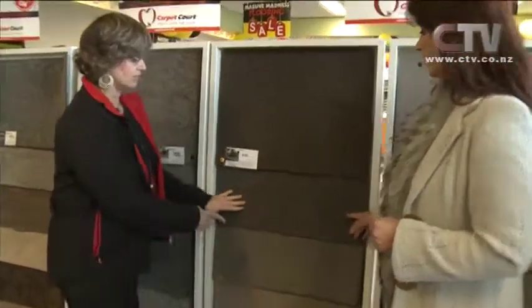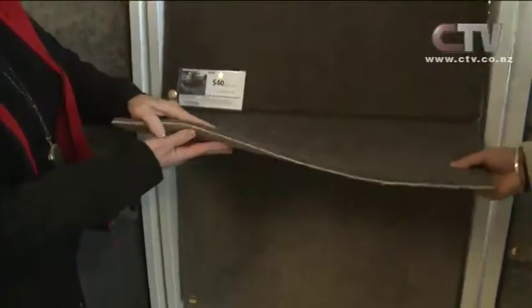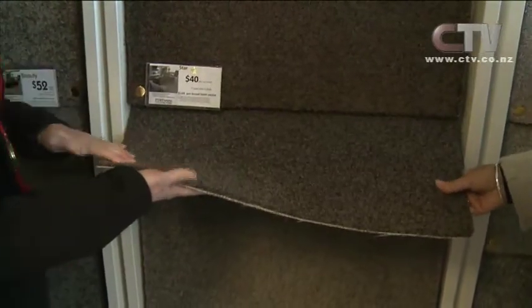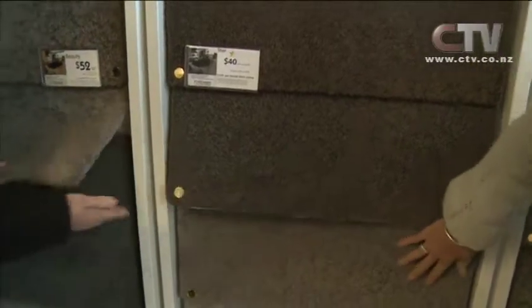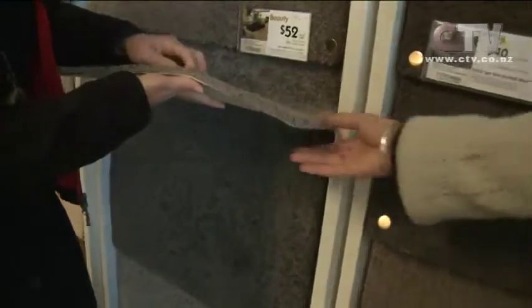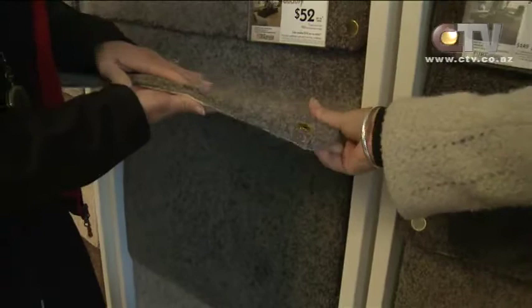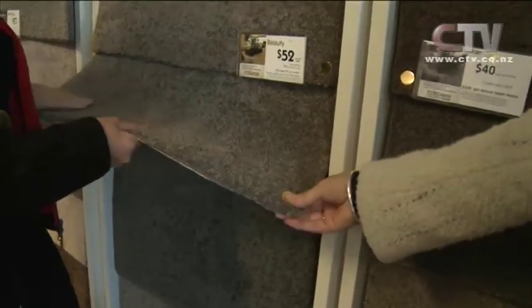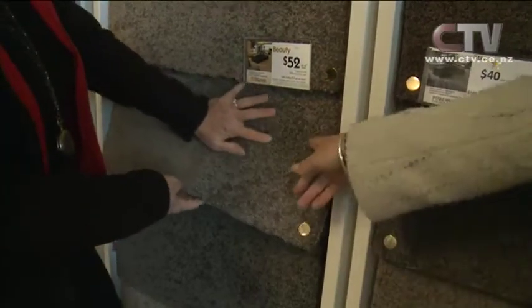So we've got this one here. This is a 36 ounce. So it's a nice comfort product. It's $149, and that's a really good product. And then you've got the 60 ounce in the same one. Now this is a lot of carpet. Oh wow, yeah. That's a lot of carpet. It's dearer, a little bit dearer, but that's really comfortable. Oh yeah, that's delicious. I'd definitely go with that one.